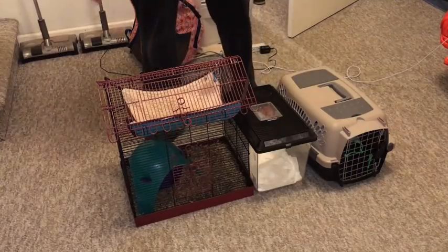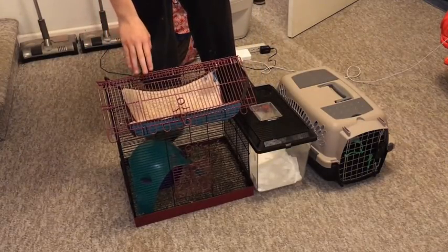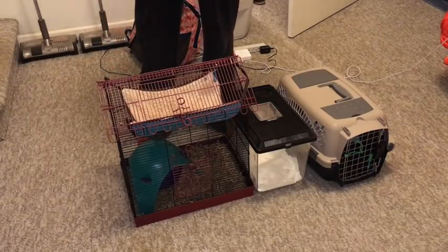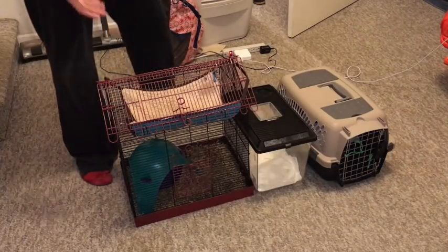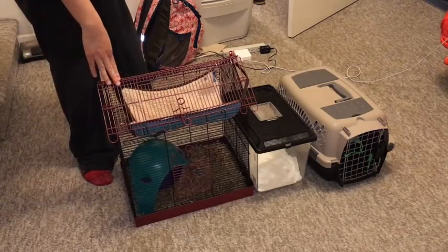So first of all, here we have this wire hamster cage. Now obviously this is too small for any sort of hamster or any animal really to live in, but I have used this to transport my rats places. Now the nice thing about this is, as you can see, you can fit a hammock in here and you can also fit a house of sorts. I have a space pod in there right now.